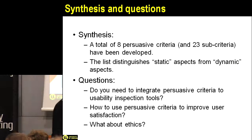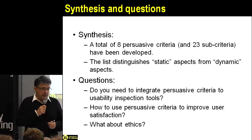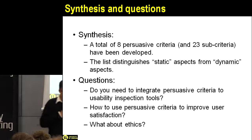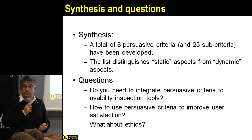Okay. So, oops, sorry. We have found 8 persuasive criteria and 23 sub-criteria that we developed in our lab. This list distinguishes the static aspect of the interfaces and the dynamic aspect of interfaces. And the question is, for us, how to integrate these criteria when you design interfaces or when you evaluate interfaces.